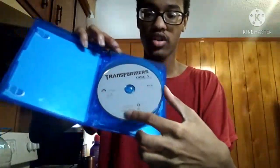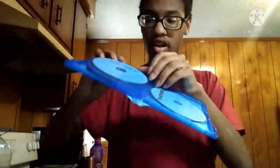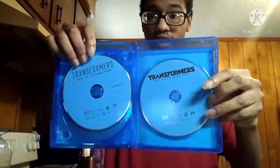But other than that, it's still a good set. I do love the cover. You have Transformers, you have Revenge of the Fallen, Dark of the Moon, Age of Extinction, and The Last Knight. Right there.